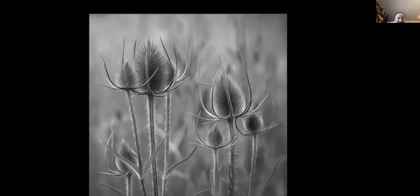In real life, these aren't that soft, but they kind of feel soft in this picture, which is interesting. I think your depth of field is nicely calibrated. So you have the background being just a sort of pattern that these teasels stand out against. And you picked a nice arrangement of how the teasels go across the frame.